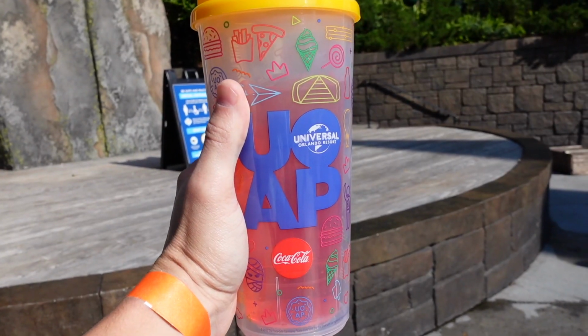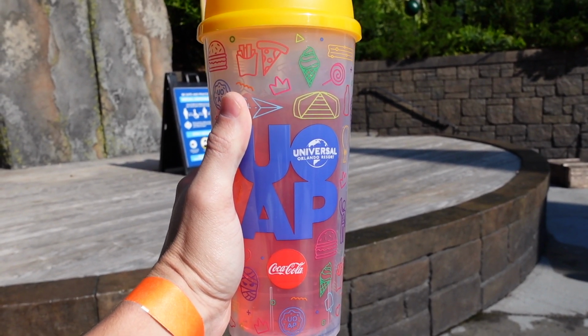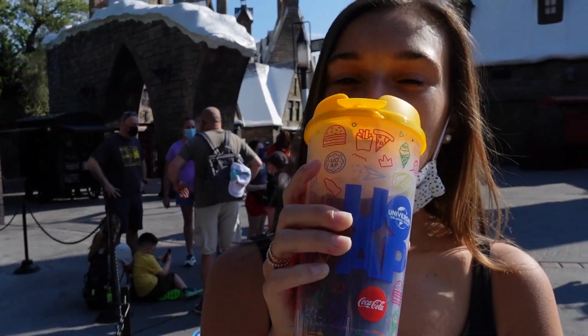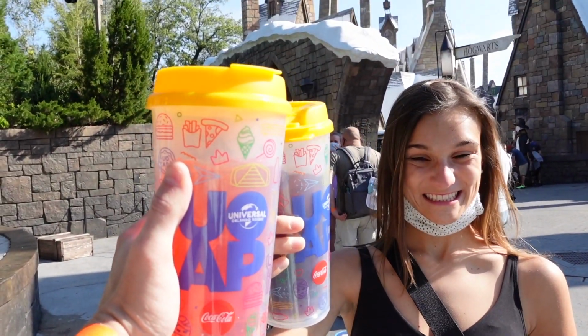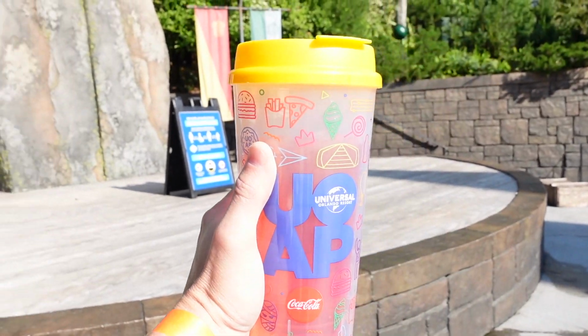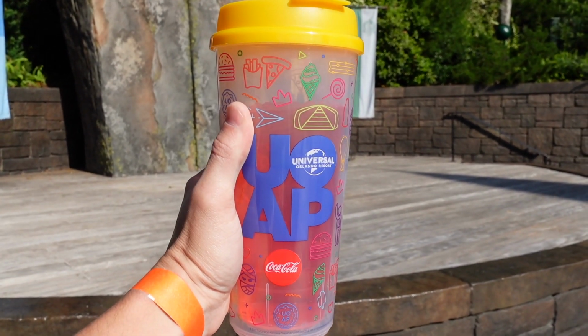Alright everyone, Universal Orlando has a new deal going on for their annual pass holders. If you buy one annual pass holder refillable mug, you get the second for free. So we got both of these for $18, which is not bad. And now we get to refill them all day, and then it only charges $9 every other day we want to use it for refillable drinks.